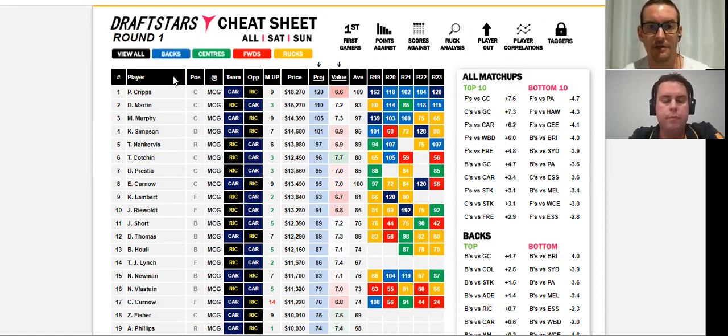Obviously, this particular matchup here, Carlton-Richmond, your default is sorted by projections. You can click here on value to sort by value. So what is value if I click on that particular button there? The value is a number, which is the projection divided by the salary in thousands. So you see there Patrick Cripps has got a 6.6 value. So that's for every $1,000 of salary, we're expecting him to get 6.6 points.